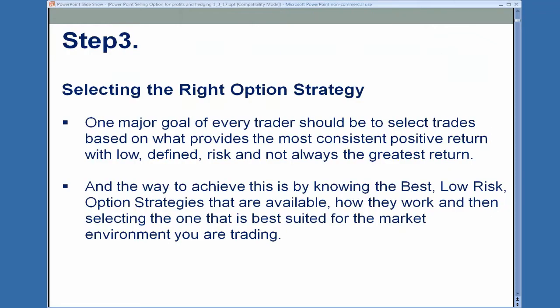Now, step 3 comes out to selecting the right strategy, the option strategy for the market condition that you're in. And in my opinion, one major goal of every trader really should be to select trades that are based on what's going to provide the most consistent positive return with low defined risk, and not always the greatest return. So if you can be more consistent in your trading, just chip, chip, chip, every now and then you're going to hit a triple or maybe even a home run. But if you can be very consistent, you're going to stay in the game a lot longer and be a lot less stressed out and make good, consistent profits rather than having a wild equity curve on your account.